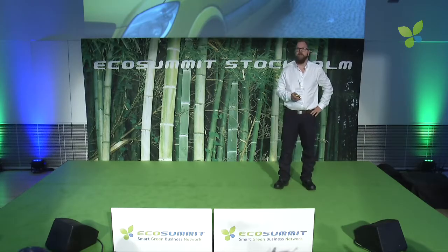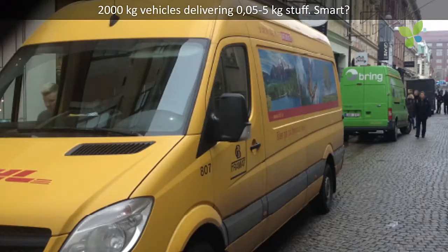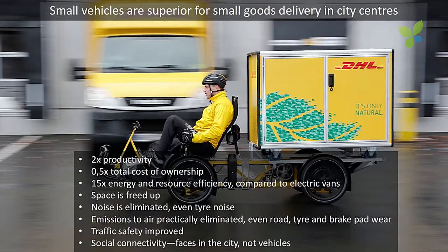And the problem is that we see this in a lot of European cities, well, cities all over the world, actually, that we have vans congesting the city centers. And they are delivering really small stuff, like from 50 grams to 5 kilos, and it's always vans. So is that a smart solution to deliver so small stuff with a big vehicle like that? We are quite positive that it's not. We think a small vehicle is much smarter to deliver small goods.